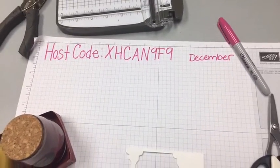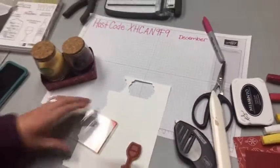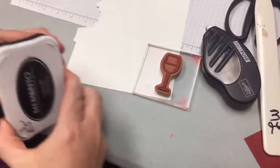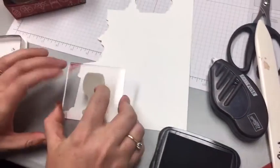All right, I grabbed a paper pumpkin block, but it will work. Okay, so I have my paper pumpkin block. I'm gonna stamp the wine glass twice, once for the red and once in the white. And I'm gonna use my Stampin' Blends to color them in.